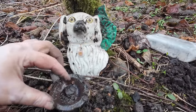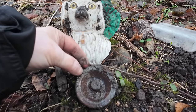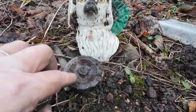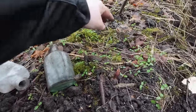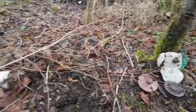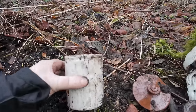What's that? Is that a glass lid? Oh, no, it's a pot lid. Is it pot? Yeah, stoneware. It looks blue or something though, doesn't it? How odd. I have got lids like that and they don't fit anything, so I haven't kept it. Another one of those. Oh, flask thing. Oh, cream pot. Oh, jam pot.